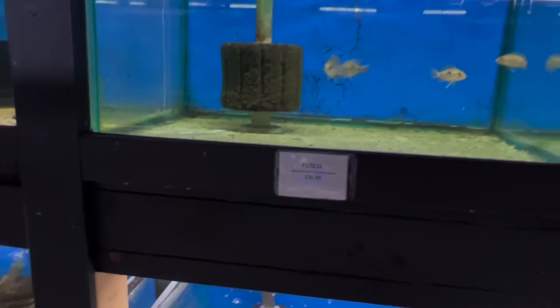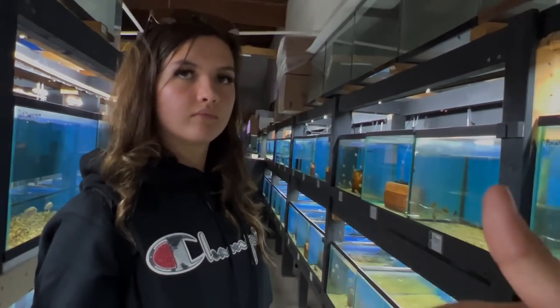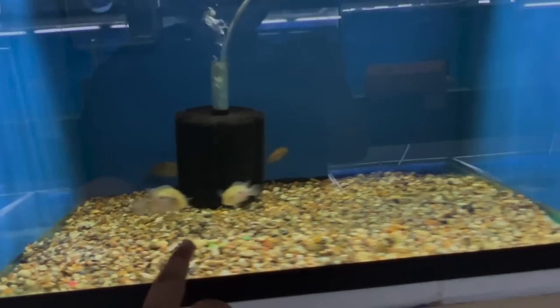More cichlids, the hongies. Oh, but you see that though? Look, this makes sense. They're depending. Look. See what I'm saying? So probably those big ones were donated and he's just gonna get rid of them for a little price, just to make a little bit of money. Yeah, that makes sense. Look at that, Jack Dempsey's.